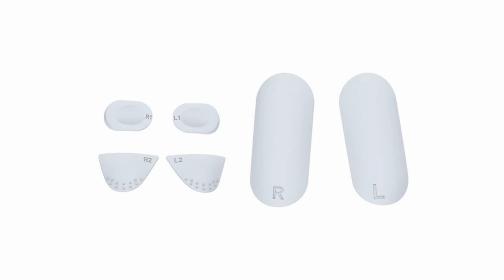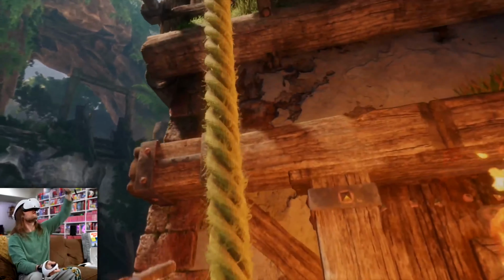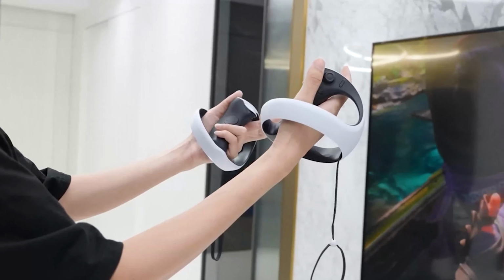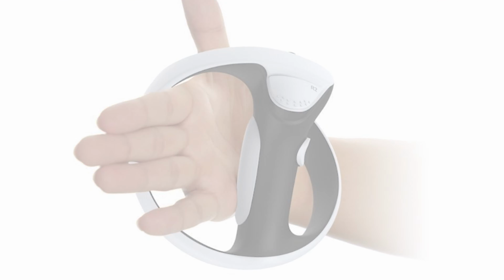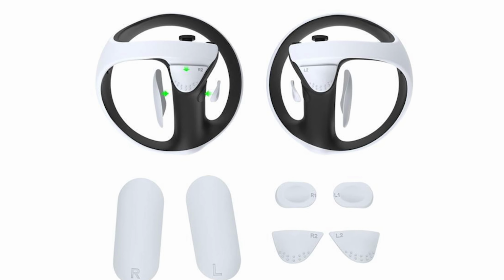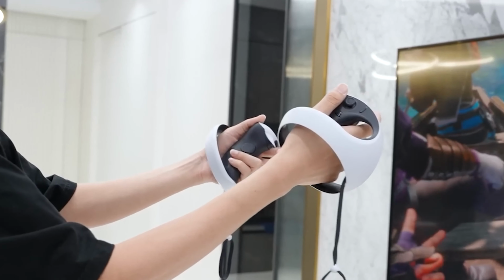Then, on number 4, we have the VR Protector cover set for PlayStation VR2. This product promises to shield your controllers from deterioration, sweat, and other particles that can gather during prolonged gameplay sessions. You won't have to worry about your controllers moving around while playing because the silicone skin is simple to apply and gives them a secure fit. It won't obstruct your controller's buttons or sensors, and the skin is soft and pleasant to the touch. In conclusion, we believe the silicone skin protector to be a useful and cost-effective accessory for anyone looking to safeguard their PSVR2 devices.